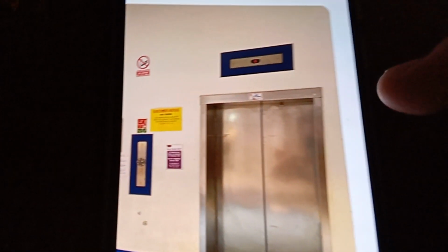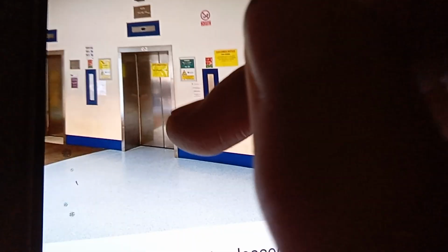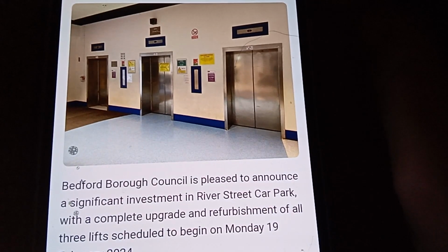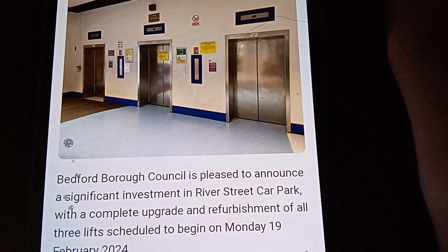Please definitely put these old lifts in a safe place in the town centre. Please don't modernise one. If you're modernising two, actually just modernise the middle one, because the middle one definitely needs modernising and the rest of the two ones are alright. The rest of the two ones are good enough to stay. Bedford Borough, you need to believe in me, because this is not going on.